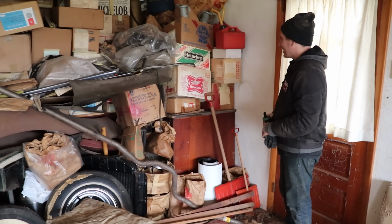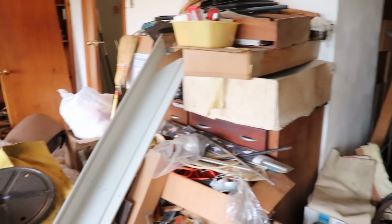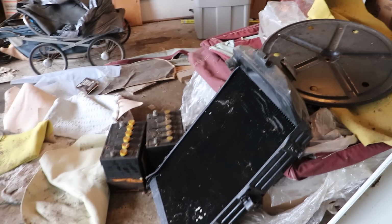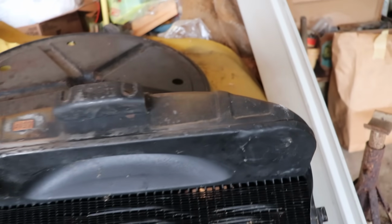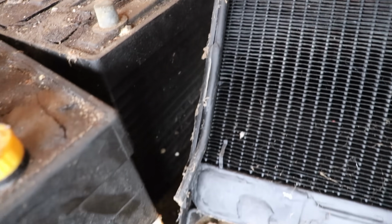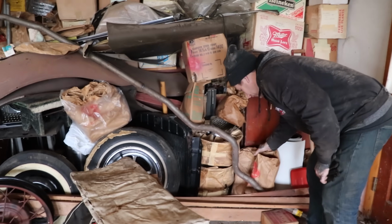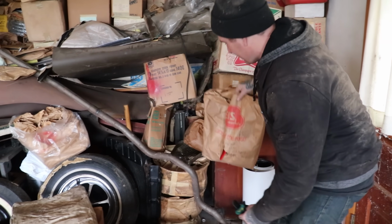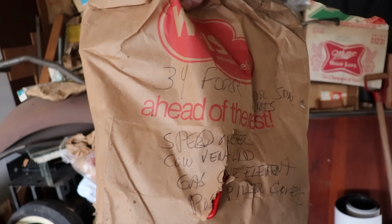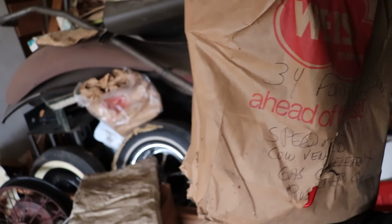So you think we found some of the parts for the '34? We're digging around. Over there we found the radiator that's in the front. You can see that two of the ports were braced up or soldered up. For the small block they welded it up. Pretty good shape. Then we found this bag over here, which Dave actually found on the ground, and it's labeled '34 Ford 2-door parts. Sedan, speedometer, cowl vent. The cowl vent's what we were missing.